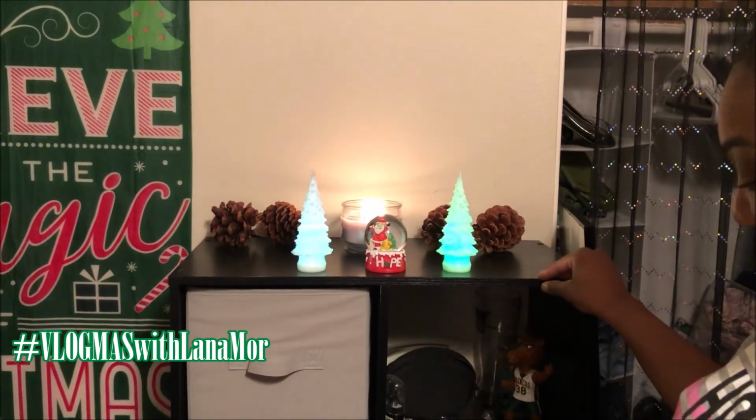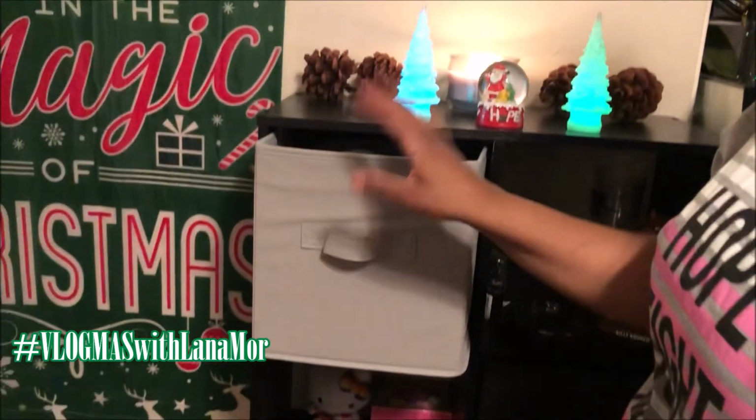So moving on to here, this is my little cubicle station. I have, ooh, that's my wigs. I have some movies and just some other random stuff. And then I decided to add some pine cones to this little setup. Okay, so moving over here is my closet. That's not important, but we can just look at it.